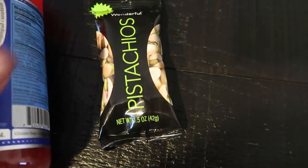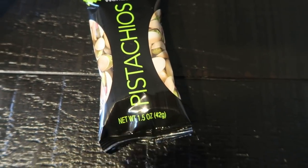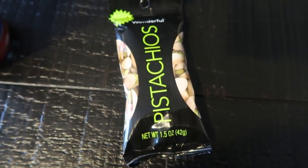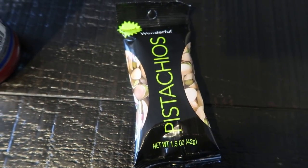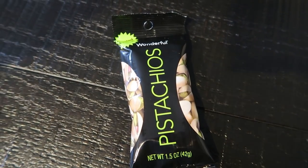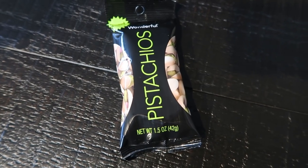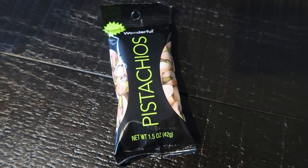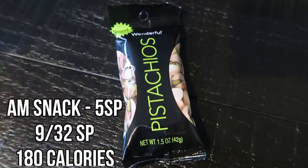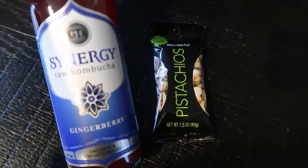And then I'm having this entire package here of these pistachios. I picked these up in my grocery haul on Saturday because I wanted to have nuts for a snack, but I also wanted them to be portion controlled because I can very easily overeat them. This entire pack's only 4 smart points, so you can't beat that at all. It takes some time to eat them because you have to shell them. So I'm going to have my pistachios and my kombucha, and that's my morning snack.